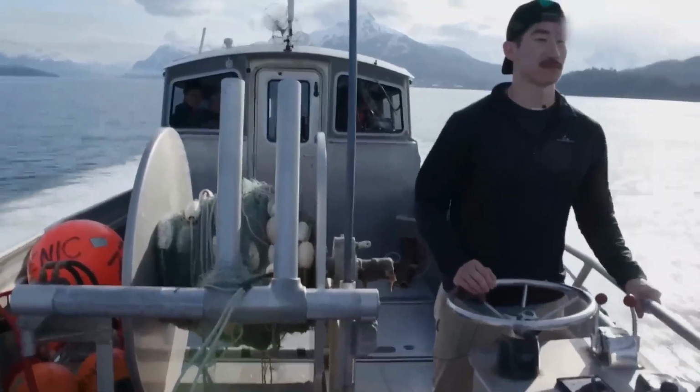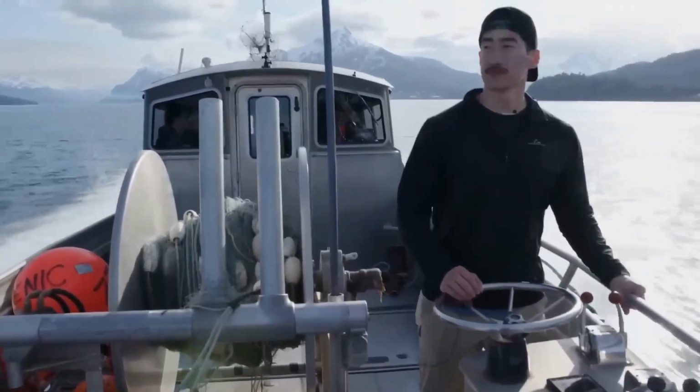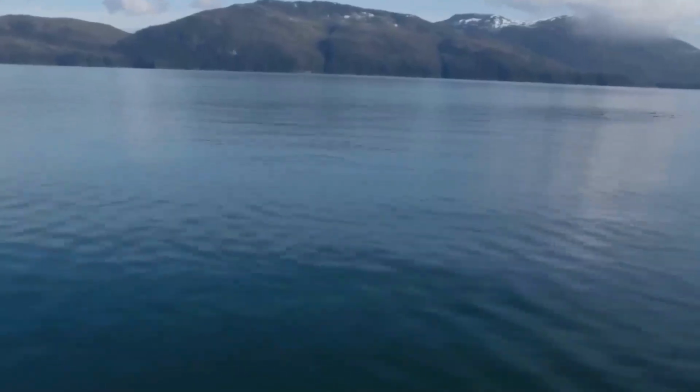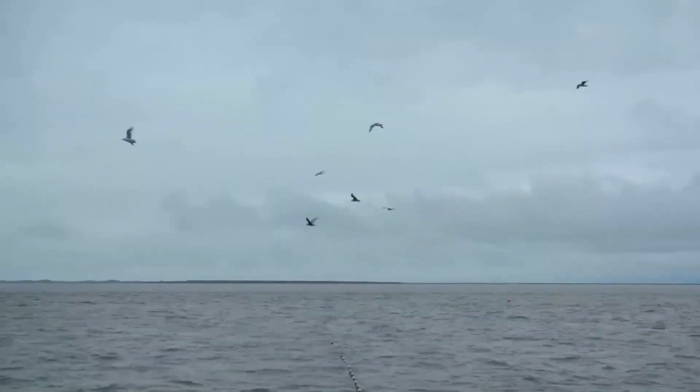Not only is there a higher risk of capsizing as Kyle fishes in these shallow waters, but there's a huge risk of coming back empty-handed. King.